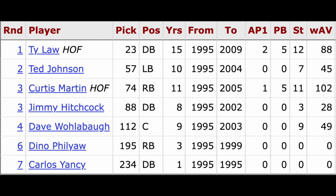They also had Ted Johnson, who was a starter on the dynasty teams and was on the 96 team as well that went to the Super Bowl. Jimmy Hitchcock was a starter for some time, as was Dave Wohlabaugh at center. He was a 9-year starter. But basically, this gets picked because of the top 3.